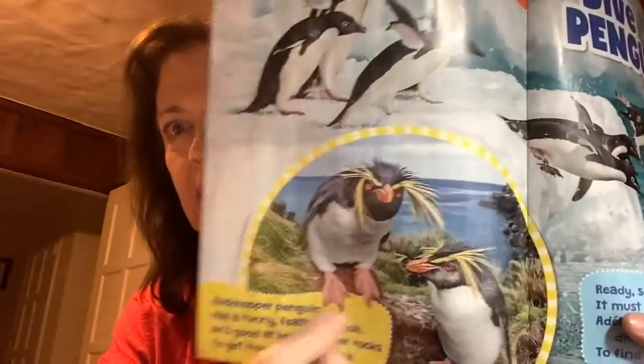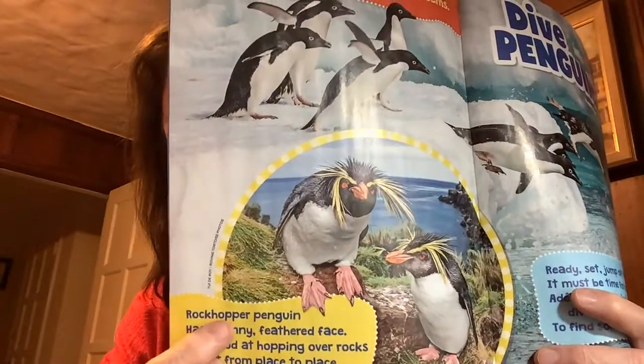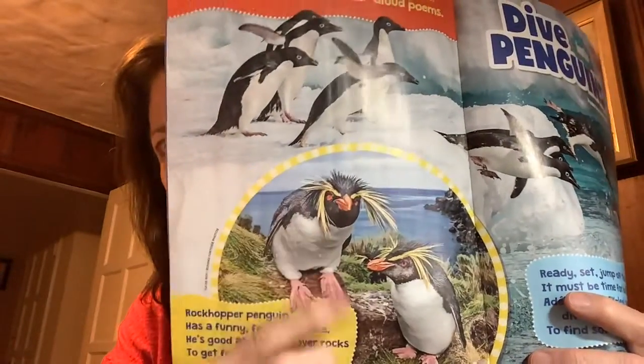And this one is funny. That's not really ice and snow out there. I forget where he lives. It's called the rock hopper penguin. Look at that funny hair. He's really silly. And here's some more pictures.